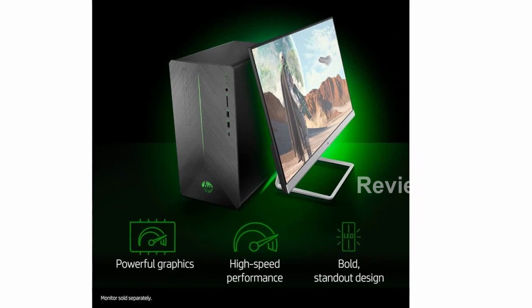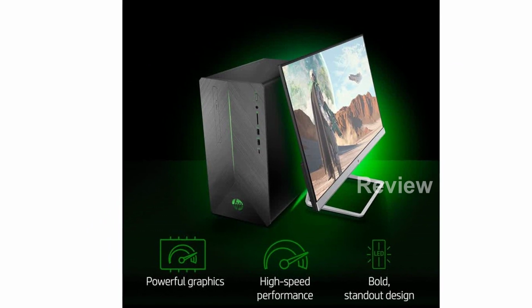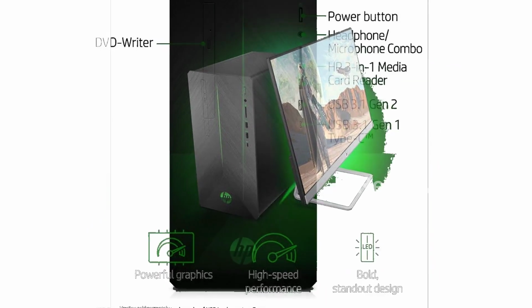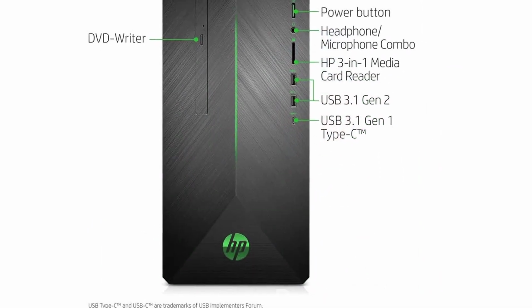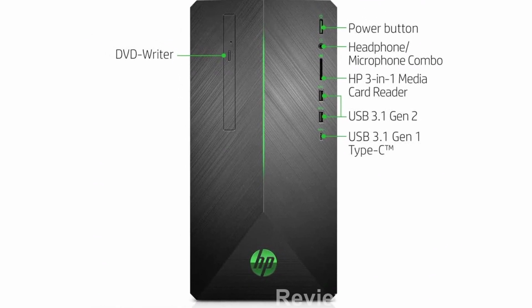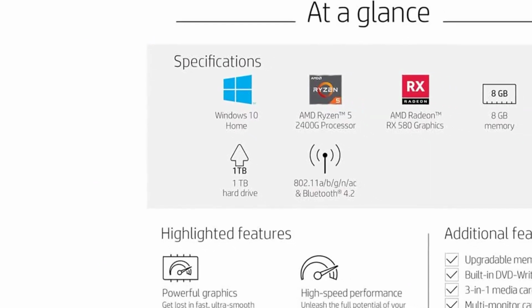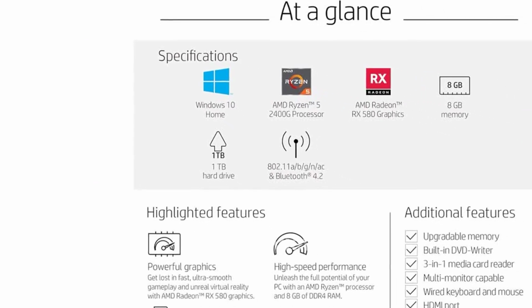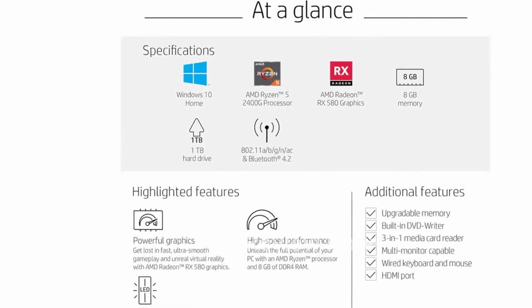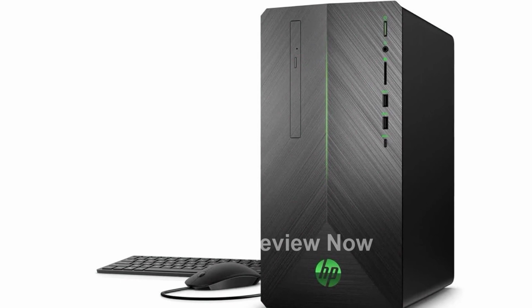Introducing the HP Pavilion Gaming PC Desktop Computer, an incredible powerhouse packed with amazing features. Powered by the AMD Ryzen 5 2400G processor, this quad-core beast runs at an impressive 3.60 GHz, delivering lightning-fast performance. Whether you're gaming, streaming, or multitasking, this processor can handle it all.